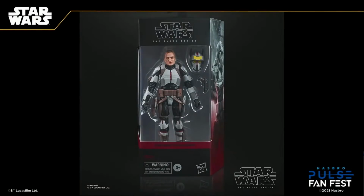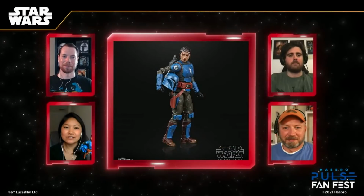Then we got Aura Singh, who is tied with Lando for my favorite release of the Black Series here. And then the last member of the Bad Batch was revealed. Tech, he's got a removable helmet and a removable backpack. We also had the announcement of Cara Dune from The Mandalorian. He looks really cool. Any of you who are collecting all the Mandalorians are going to need him, and you're also going to need this next one, Sasha Banks. What's that? Oh, Tasha Reeves apparently is her real name. I'm going to always call her Sasha Banks when I'm even in universe.